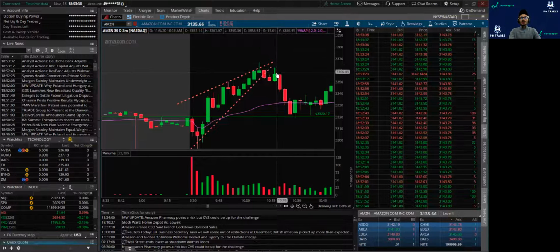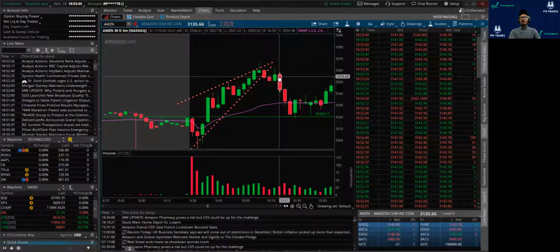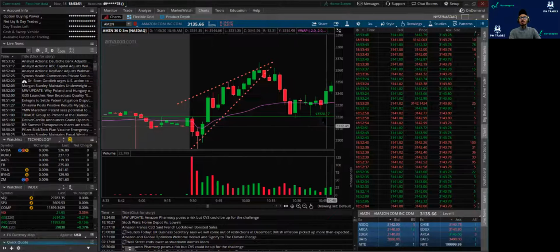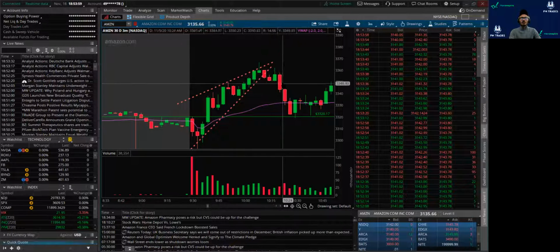So once it got rejected from here and it closed, I saw a lot of sellers hitting the bid. What that really means is a lot of sellers are going to aggressively sell their stock. And when I saw a lot of bids getting hit aggressively, I took a short position here and basically shorted right at this break. So once this candle was getting formed, I shorted it here.